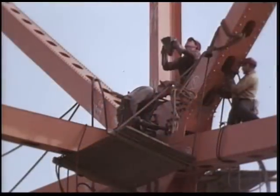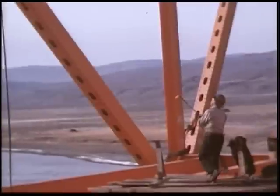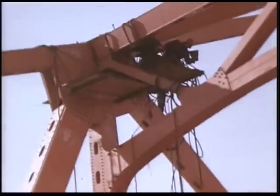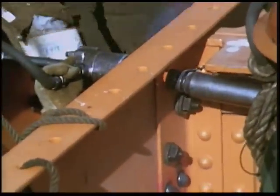He'd hold that tin cup out, and the fellow heating the rivets would take one with his tongs out of the fire, toss it to him. This guy would reach out, catch it in the tin can, pick up a pair of tongs, shove it in the hole, and get a buck gun on one side, and the other guy, bang, bang, bang, bang. That's the way you rivet a bridge.